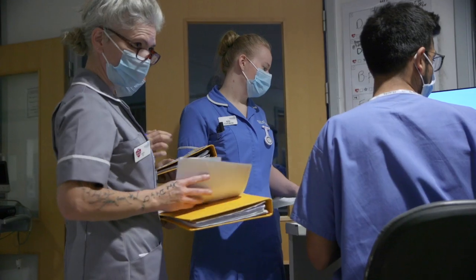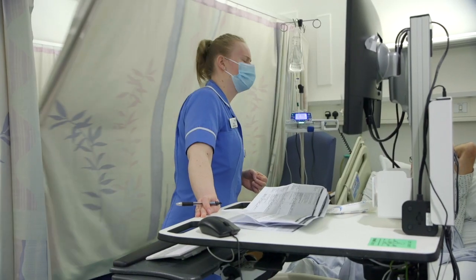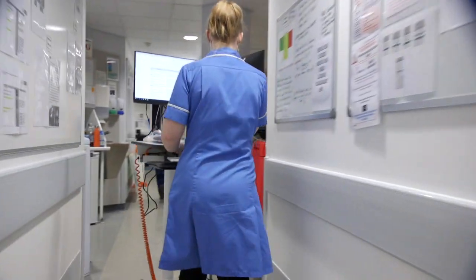At the start of the day, I get to work for about 6:45, 10 to 7, in time to get changed ready for our safety huddle, which is basically a handover for the main safety aspects. So if anyone's at risk of falls or anything that we all as a team need to know. And then we break off into our own teams and have a more in-depth handover of our team of patients that we're going to look after.